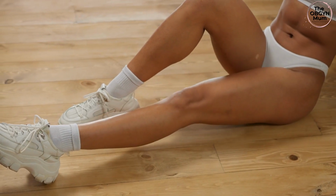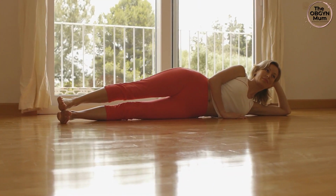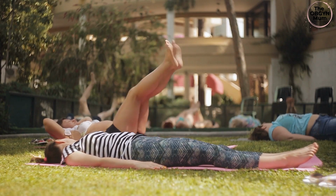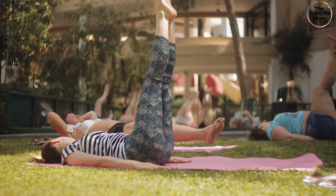after the operation. You can do some gentle exercises even when you're resting, for example, pumping your foot up and down briskly for 30 seconds, moving your feet in a circular motion, and bending and straightening your legs one at a time, 3 times on each leg.